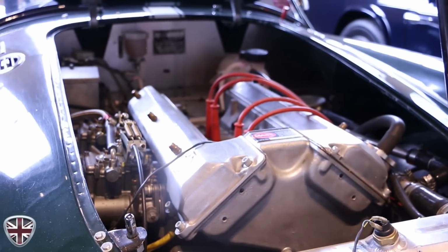It still retains four-wheel disc brakes, which is actually quite rare because a lot of people blew up their twin cam motors when they raced them. Definitely. So the fact that this car has a twin cam motor is actually pretty rare. The twin cam I have, unfortunately, doesn't have its twin cam motor because in period it was blown up. So the fact that it's got this engine is pretty special for this car.